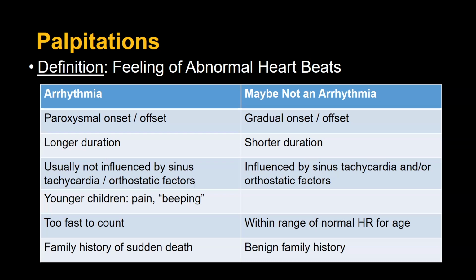And so it's a pretty common complaint, but there are different things, and this is definitely not an all-inclusive list, that I think align more with an arrhythmia versus not. So I made this table to sort through that, with descriptions of palpitations that are more concerning to me.